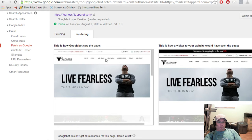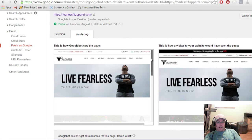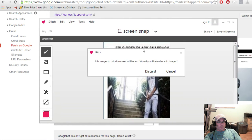Now, if we look here, this is how Googlebot saw the page. This is how a visitor sees the page. Notice right here, your free domestic shipping is not showing on here. If we scroll down here, that's not even showing everything on the right side. And how Google sees your page, that's not good. So that's something we may want to address. So here's what we'll do.